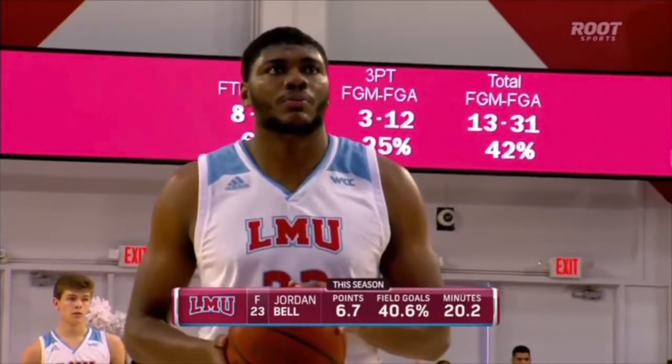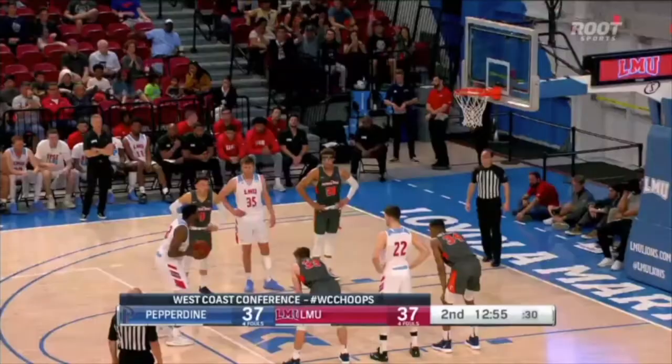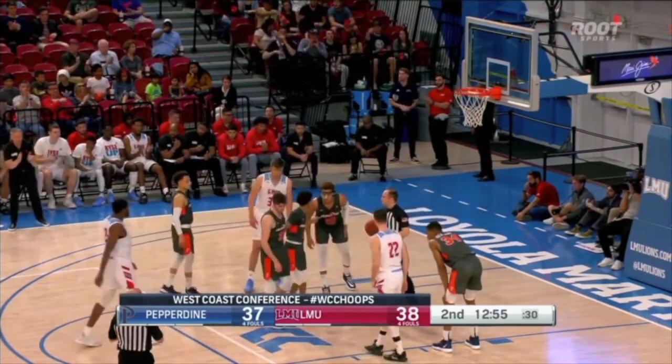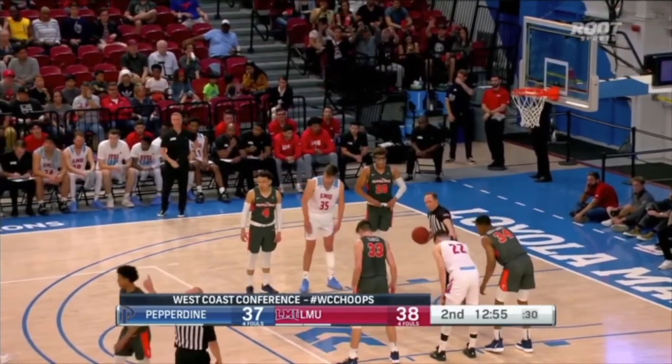Jordan Bell is a 73% free throw shooter. Transfer from Northwestern State in Louisiana. Went to Inglewood High School where he averaged 20 points a game. Second team All-California. Inglewood, my old stomping grounds.